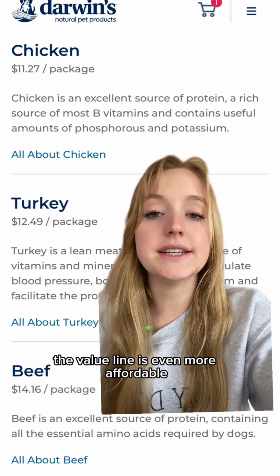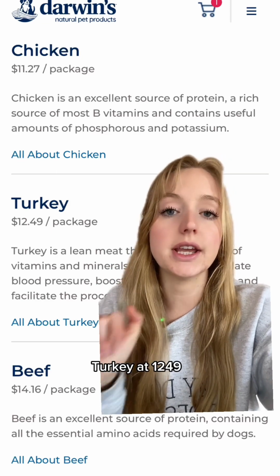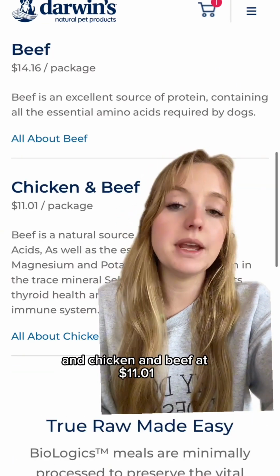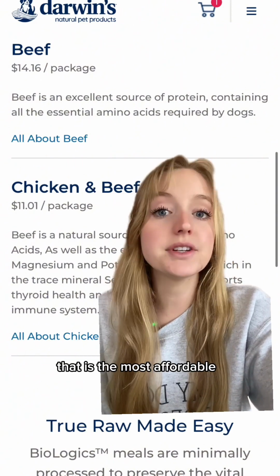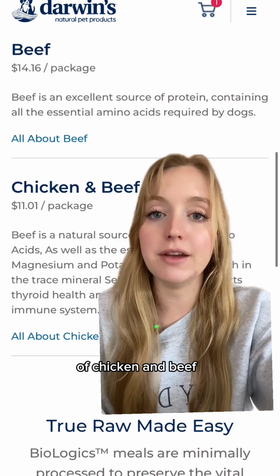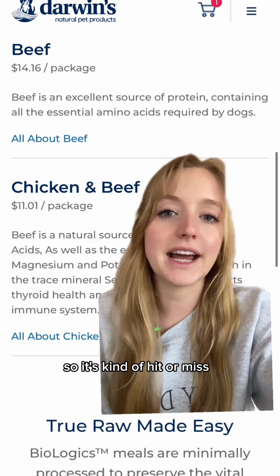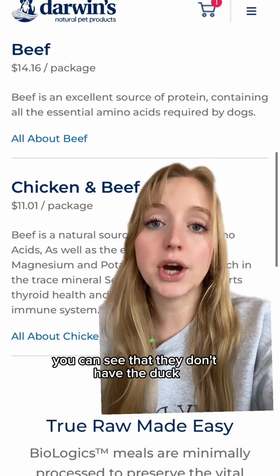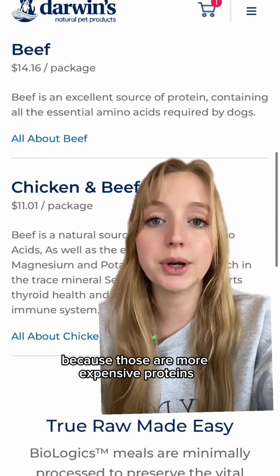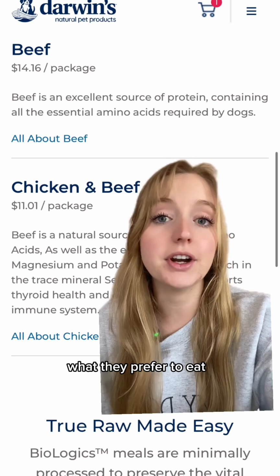The value line is even more affordable. We got chicken at $11.27 a package, turkey at $12.49, beef at $14.16 and chicken and beef at $11.01. That is the most affordable, and it's great because you get a combination of chicken and beef. But I do know a lot of dogs are allergic to chicken, so it's kind of hit or miss. You can see that they don't have the duck or the lamb on their value lines because those are more expensive proteins. So it's basically just what your dog is allergic to, what they prefer to eat, and what you are willing to spend.